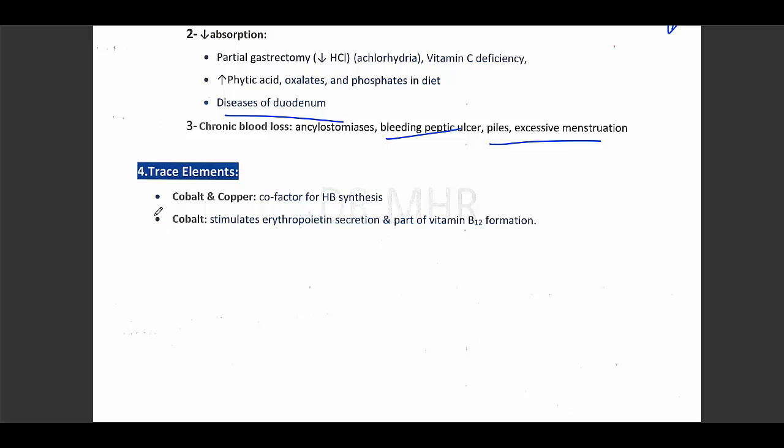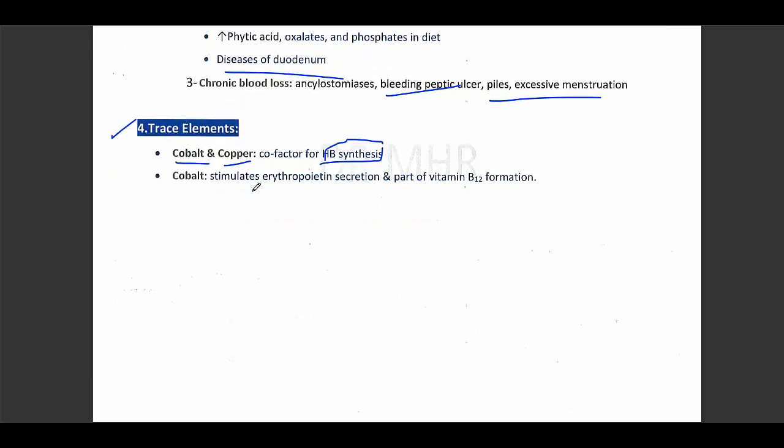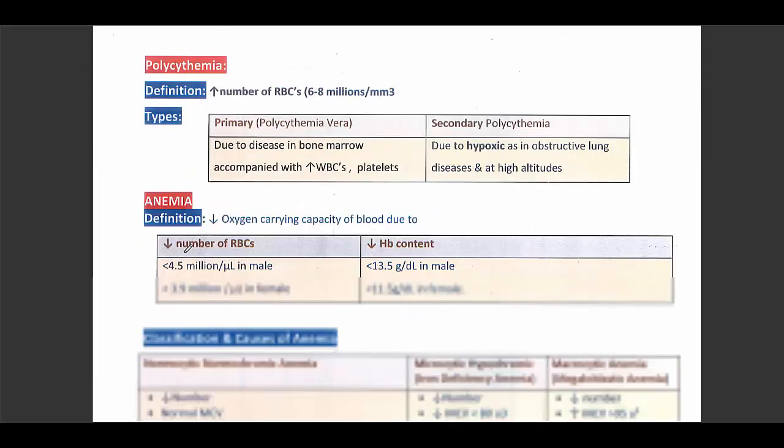Now fourthly, trace elements like cobalt and copper. Those are cofactors for hemoglobin synthesis, so they are very important. Cobalt specifically stimulates erythropoietin secretion, and it is a part of vitamin B12 formation. So cobalt is a very important element.